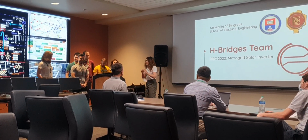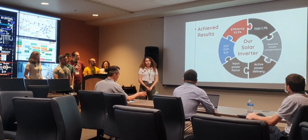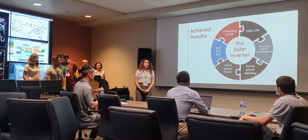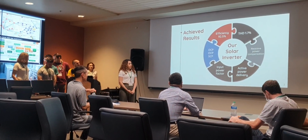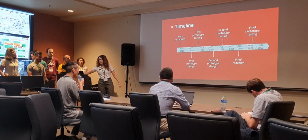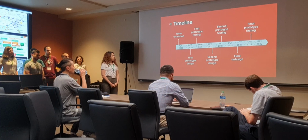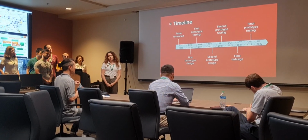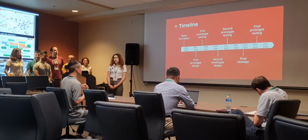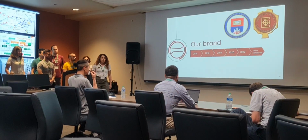So, yes. Now, I'm personally proud to say that our inverter has reached all the requirements except efficiency, which is 92.5%. So how do we do this? In the last 2 years, we went through the process of research, simulations, design, and testing 3 times, and have reached our final prototype. But our story doesn't start there.